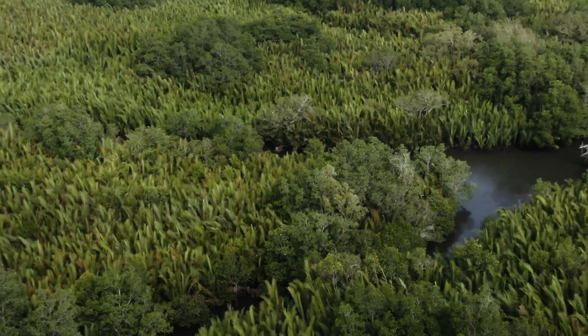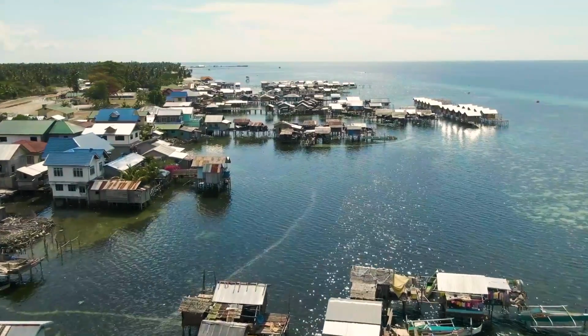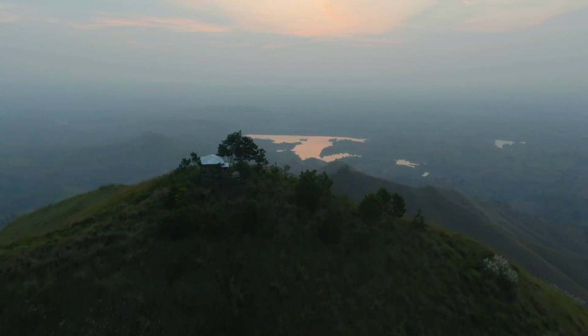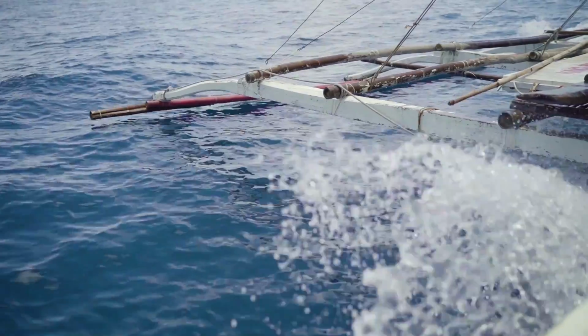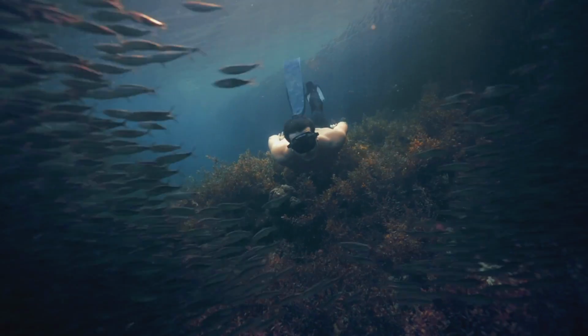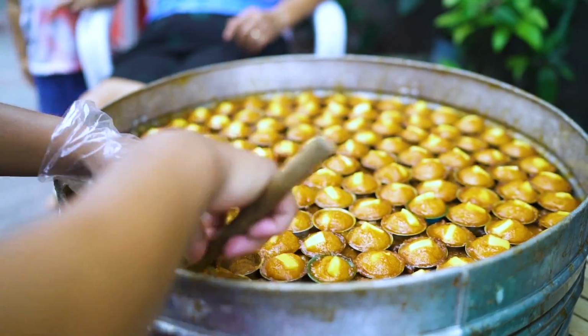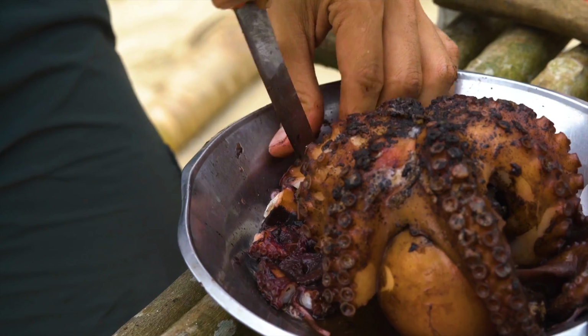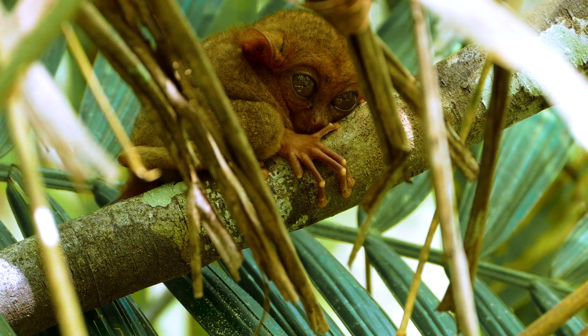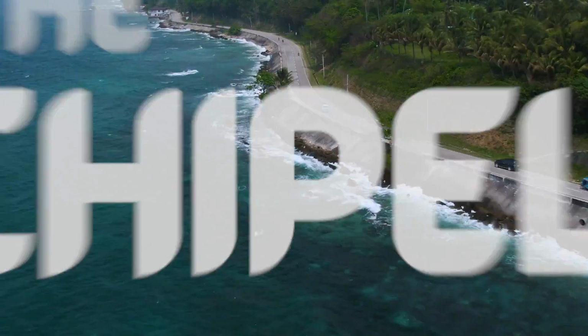For the last 50 years, the Philippines has always been talked about as a nation on the rise, with high growth potential and touted as the next big destination. The country has so much to offer and the tides are finally coming in, and we want to show you this beautiful nation and what needs to be done to preserve what makes these islands special and keep them more fun forever. So join me as I take a closer look into the archipelago.